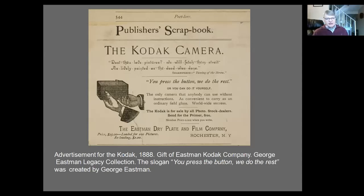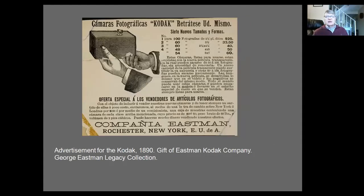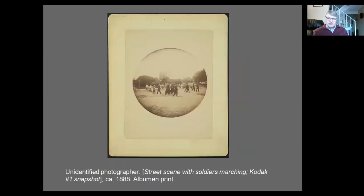And it was kind of an interesting way to go. It was an expensive camera. It sold for $25. That included the 100 exposures of film, and processing was an additional $10. He also intended to sell these worldwide. We have a list of vendors worldwide he sold them. This is actually an advertisement that gives you an idea that he sold things in multiple languages.